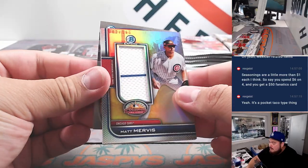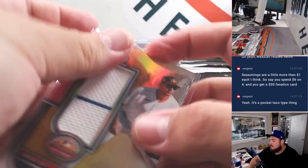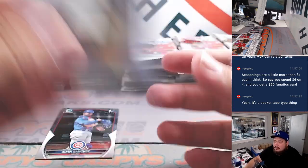Here, Matt Mervis to 150. Arizona Fall League relic. I think these are one per case, right? Cubs going to Charles.